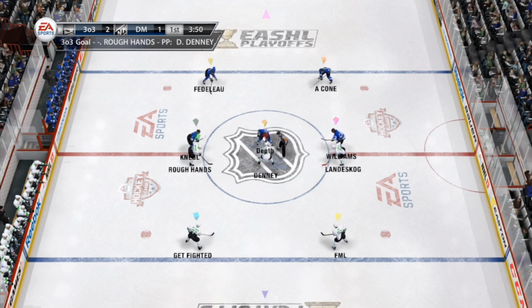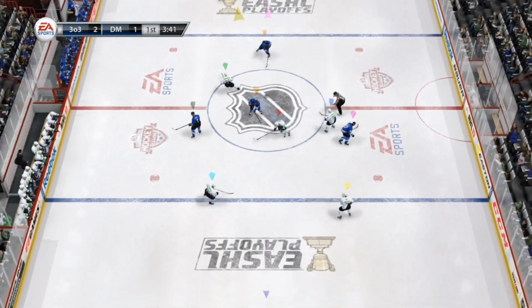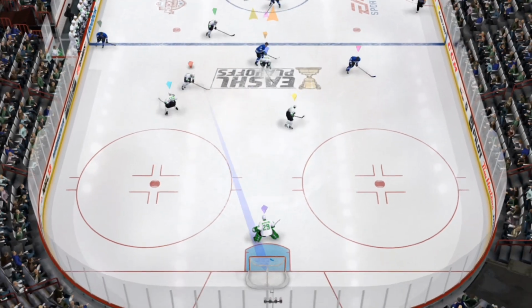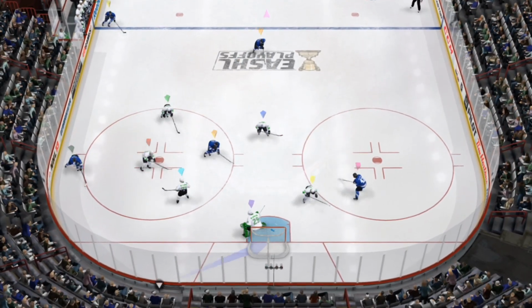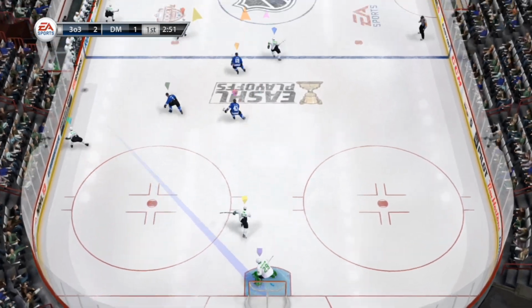Coming to the end of the first, York's goal still the difference. It came earlier on in the period here in this one-goal game. Stick on the puck, knocks it away. By number 10 and by number 97. Time of the goal, 16 minutes, 10 seconds.